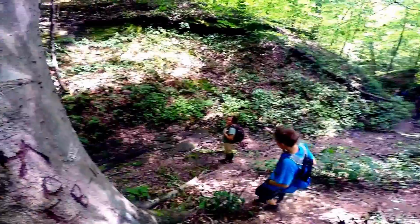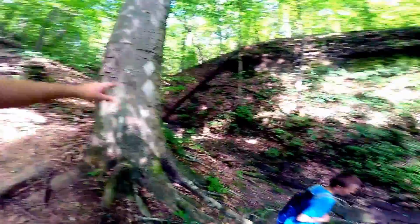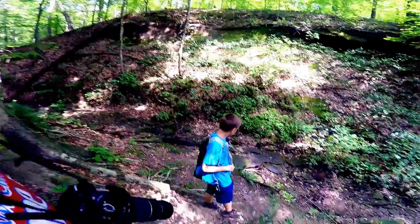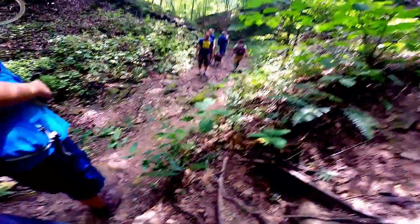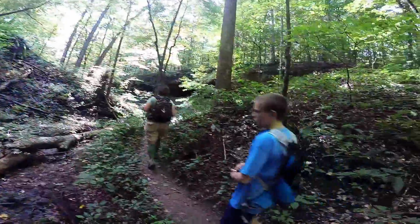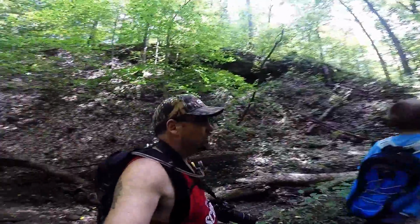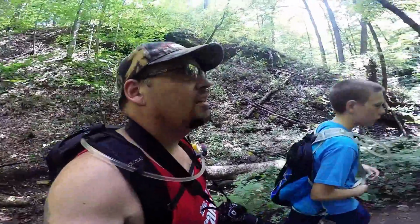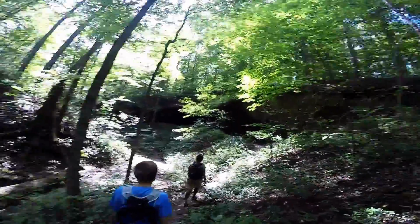Straight east. I imagine to the right, even though there's no sign here, huh? Oh, see, there's markers on this tree. We just took it backwards, son. Oh, did we? Yeah, just going down. Go ahead, buddy. Keep going. I think we finally found the rock shelter of the rock shelter trail we have been trying to hike on.